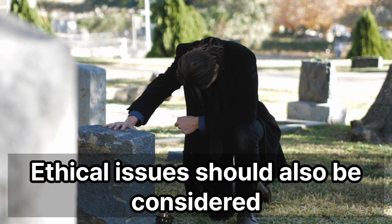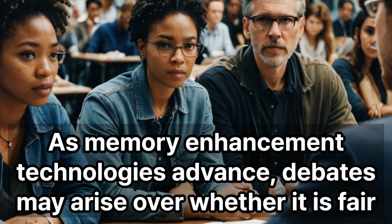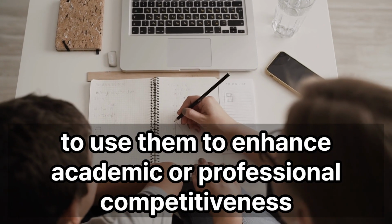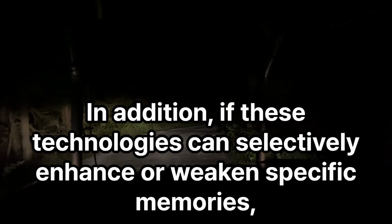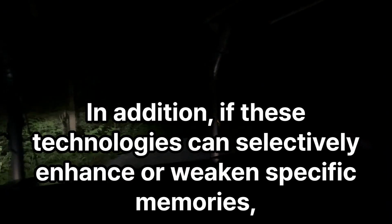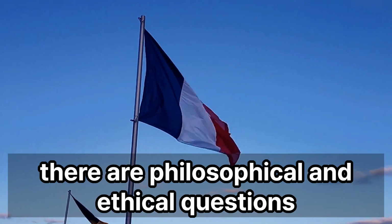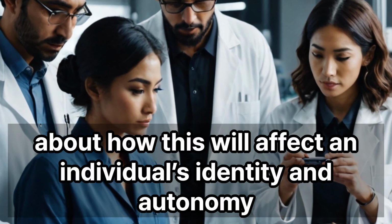Ethical issues should also be considered. As memory enhancement technologies advance, debates may arise over whether it is fair to use them to enhance academic or professional competitiveness. In addition, if these technologies can selectively enhance or weaken specific memories, there are philosophical and ethical questions about how this will affect an individual's identity and autonomy.